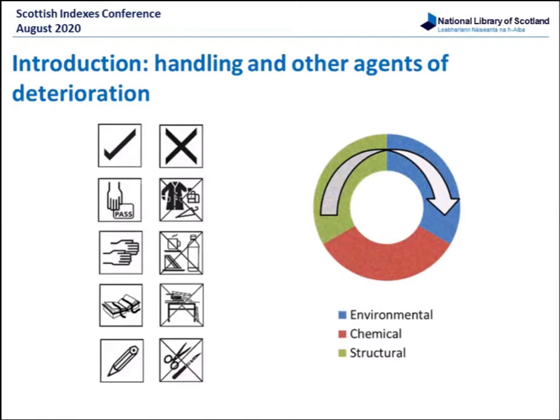For this reason, most libraries and archives present their visitors with a set of reading room rules. These rules are not imposed in order to create a scholarly ambience or to instill a sense of reverence. They are there to protect and ensure continued access to the collections. The responsibility for ensuring that collections are handled safely lies with those who use them, as much as it does with the custodians. In this presentation, Joe and I will unpack some of the standard reading room rules.